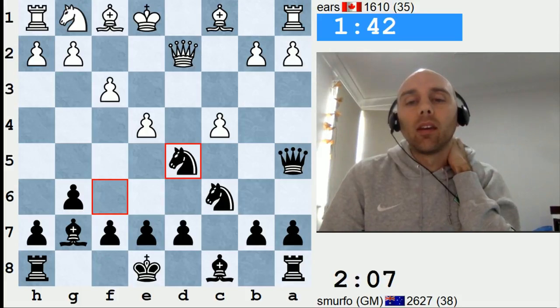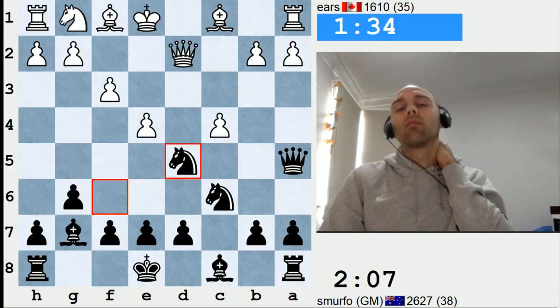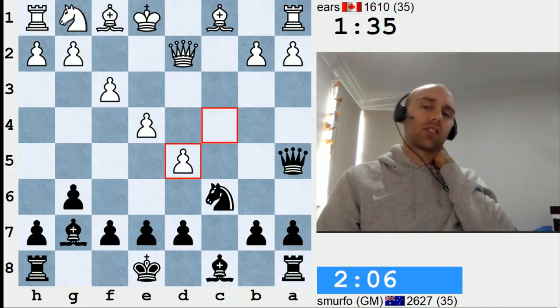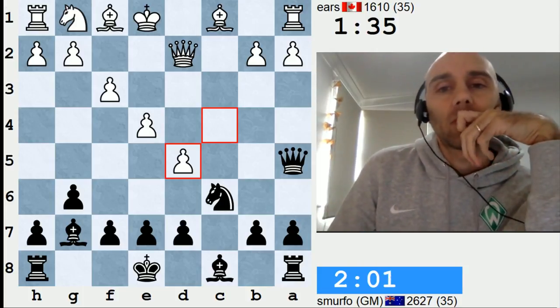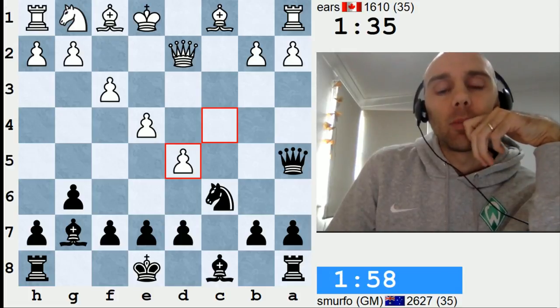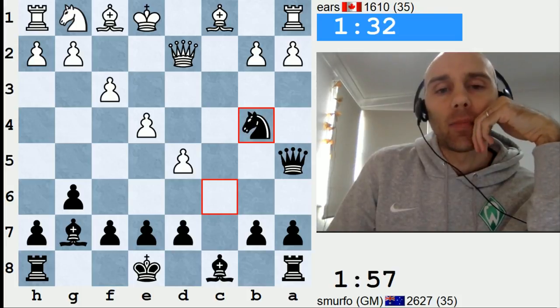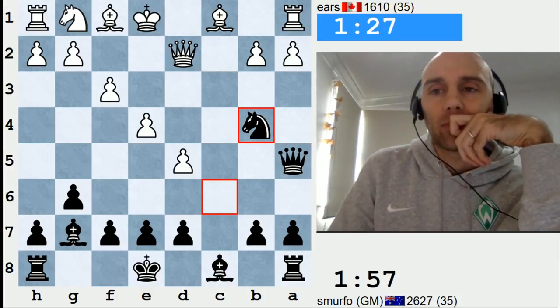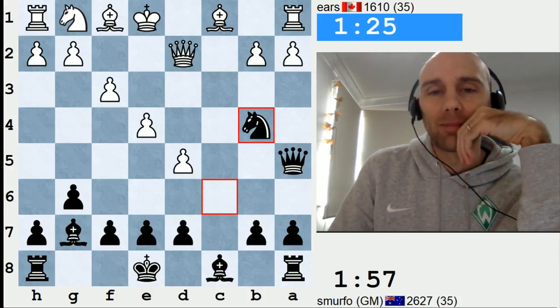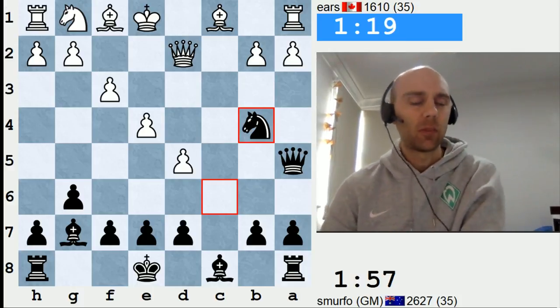See whether he wants to do the queen trade. It's a strange endgame. Ears has just basically given up on developing the kingside pieces. Now, I wanted to play this move knight before, but it's a bit risky. But I'm going to try it. Against Ears, I think that I should play principal chess, and I should also show him a bit of respect. Yeah, so knight b4, it's a bit tricky.